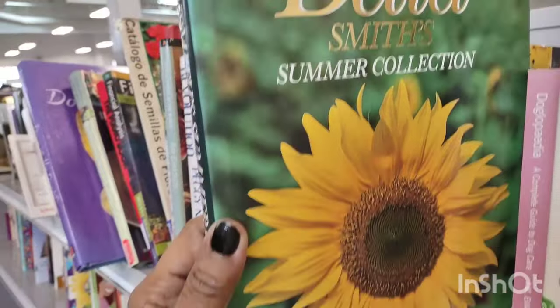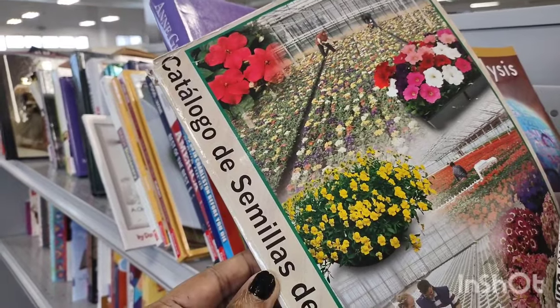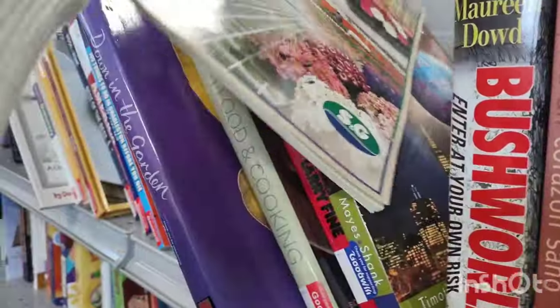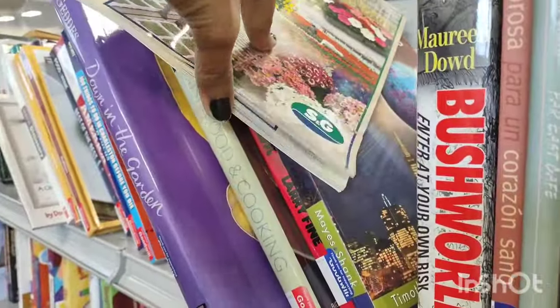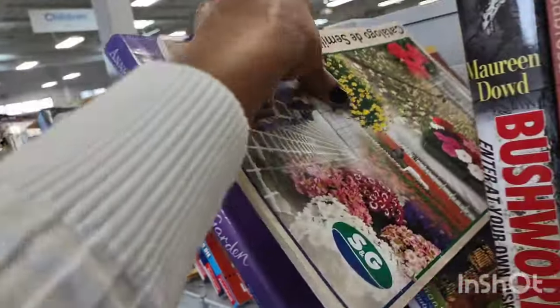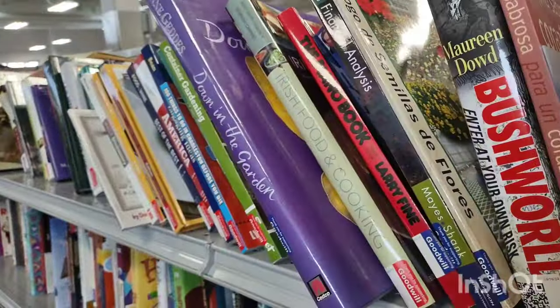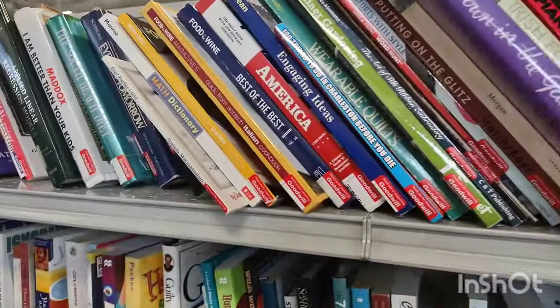This caught my eye because of the sunflower, of course. One special dear friend of mine's. This was a beautiful vintage book, but I left it. It was in another language, so. Was it Spanish? Yes, that's Spanish.